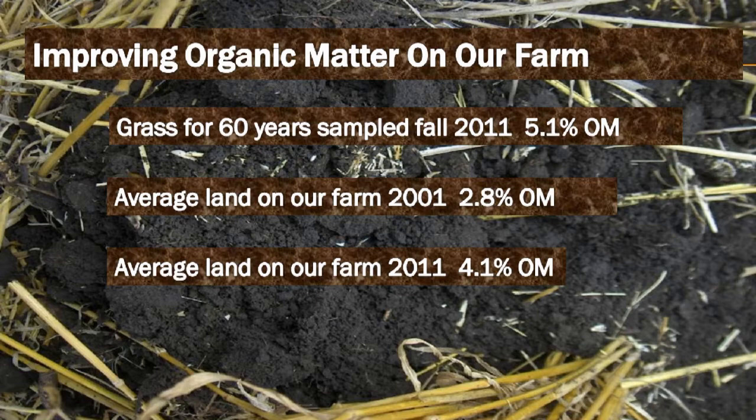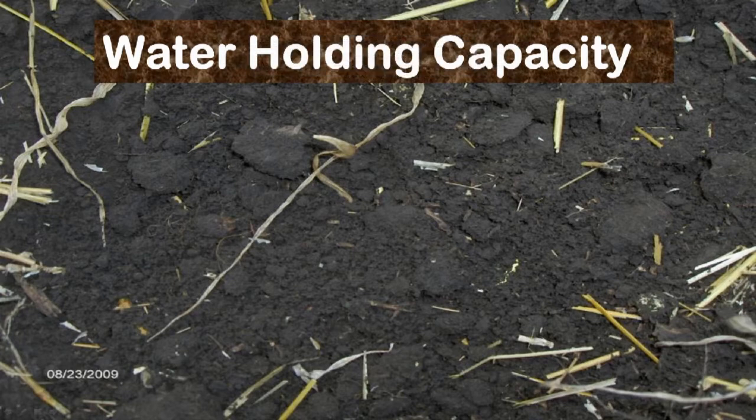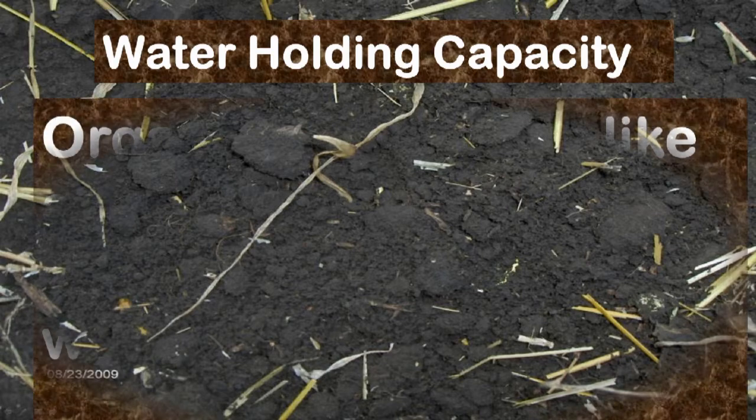You guys, I feel really good about that. I have site-specific soil samples, so I know that figure's right. And this is a big one in our area. I know there's a lot of nitrogen benefit you gain, but we want to gain the water, so the organic matter acts like the sponge.